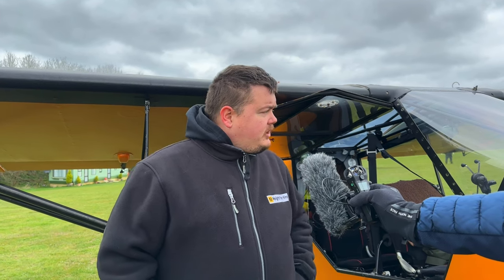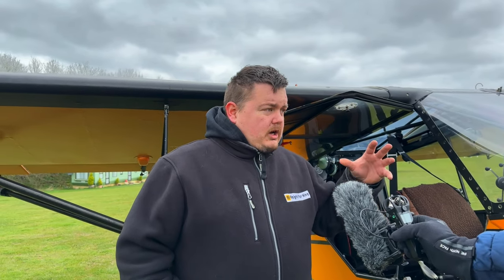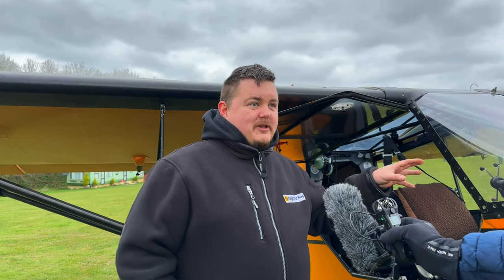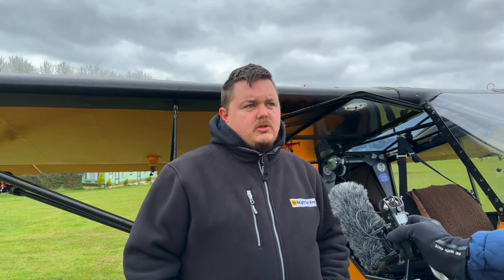The Rans S7 was actually developed before the Rans S6 Microlight, which most people are familiar with. However, the demand for a side-by-side two-seater superseded that of a tandem. So the S6 went into production first, but the S7 was actually designed first, but it wasn't as popular. I believe there's only 9 on the UK registry at the moment, so it's quite rare.